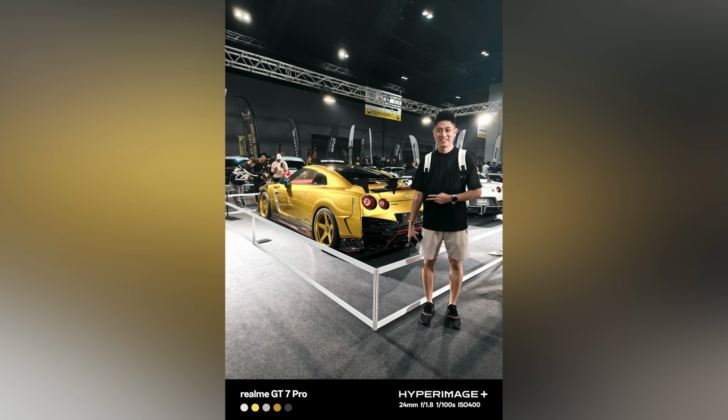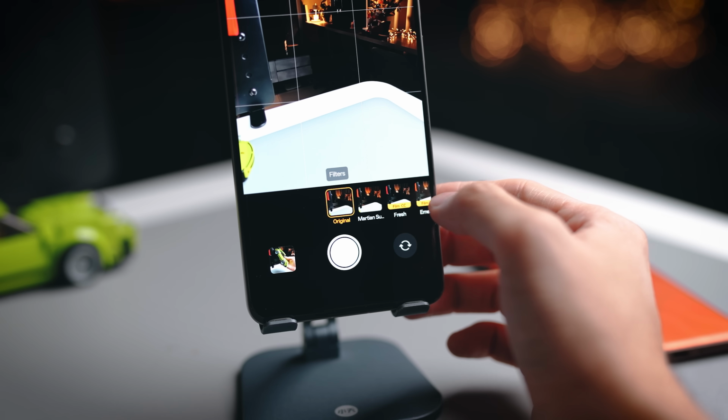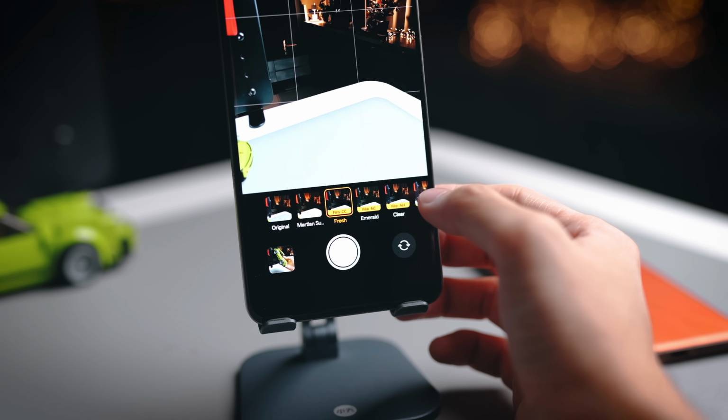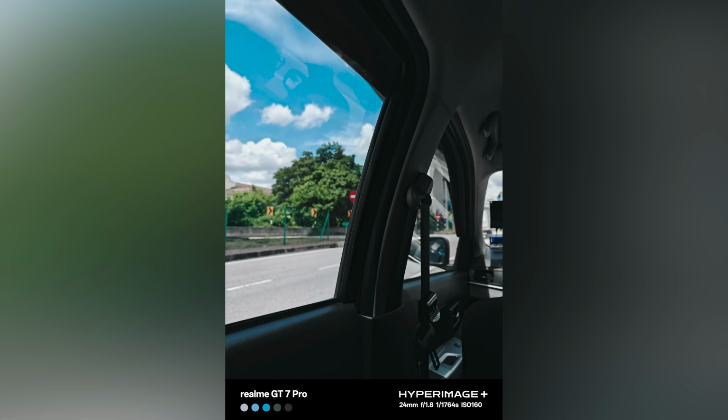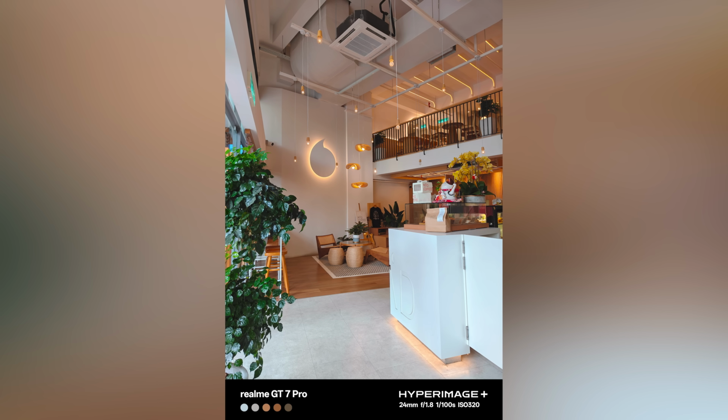So that's what I did on this guy here. And I also noticed that if you dig into the settings, you might notice that we do have a couple of filters that were actually available on a certain Hasselblad branded device. So yeah, you do have those cool filters in here as well, so you don't have to go through the process of actually editing your photos. Nice. Furthermore, it actually supports underwater photography as well as videography.